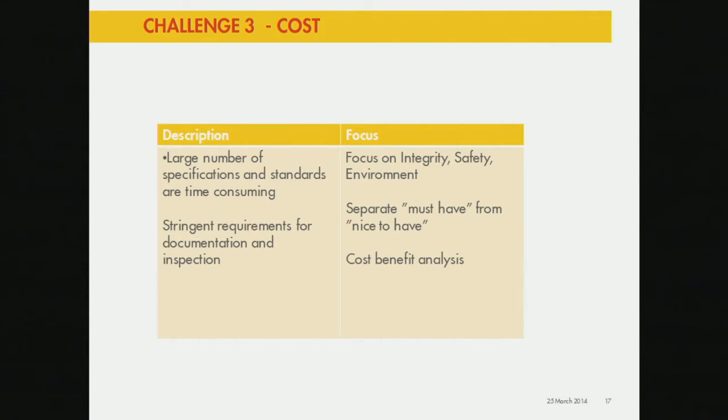When we do have a challenge, the first thing that comes to our mind is focus on integrity. Is it safe? Is it going to harm the environment? If not, then we've got to separate the must-haves from the nice-to-haves. And to a certain extent, cost-benefit analysis as well when you are faced with a challenge.